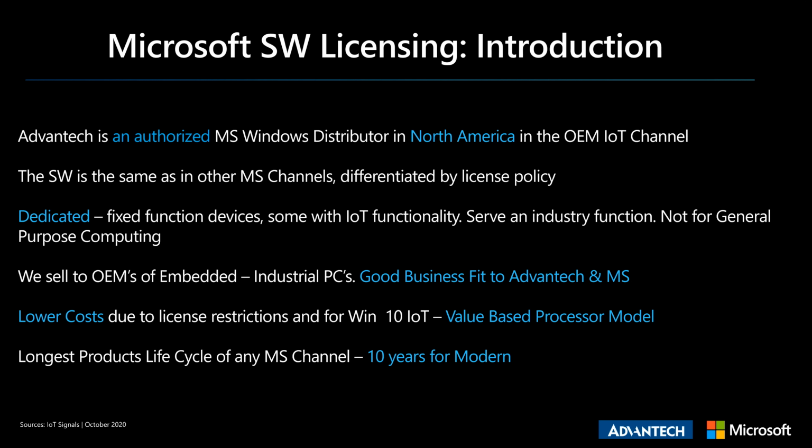In addition, Win 10 IoT moved into what we call a value-based processor model. I'll describe it a little bit further on, but know that instead of what we used to call the category-based model, where, for example, Windows 7 Pro had one price, Windows 7 Ultimate had one price, regardless of the type of processor that was in the machine. With Win 10 IoT, the price of the Microsoft license is now based upon the value of the processor. Therefore, if you're using a lower end processor, your Microsoft license will be commensurate with the price of the processor, or possibly even lower, most likely even lower.